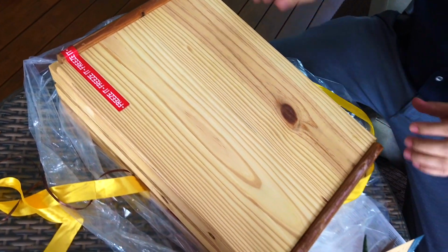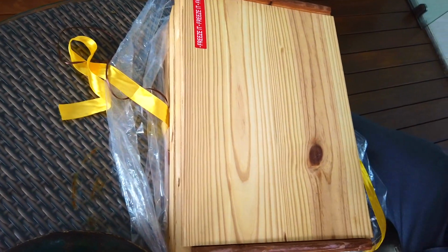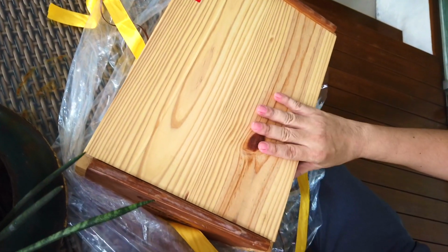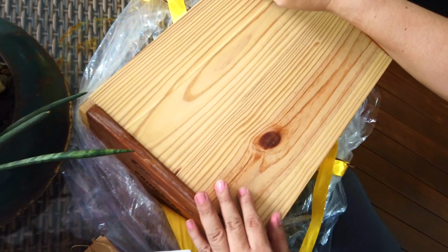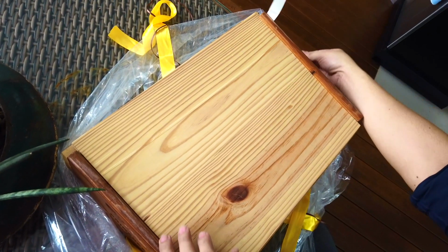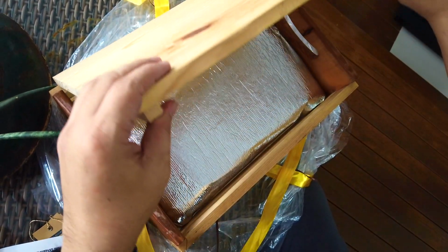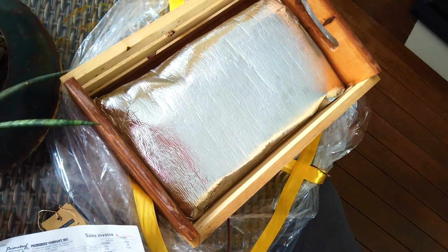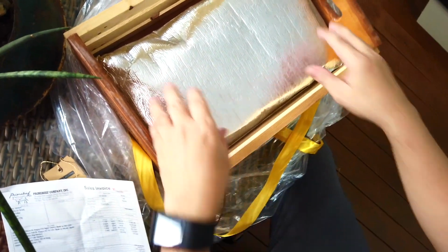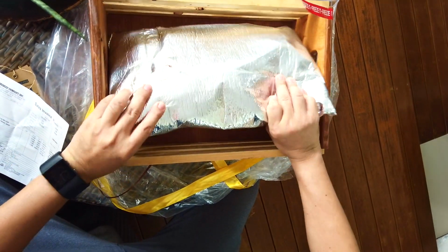Box pa siya and ribbon. And then nakalagay sa receipt. So, this is our receipt. Buksan na natin. It comes in a special box. Okay. Nalalig pa.